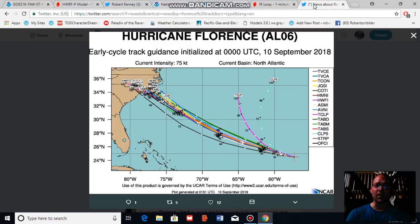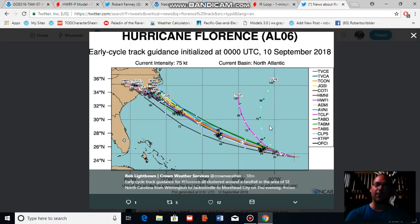So I'm going to show you a lot of the present model guidance for Florence, and note that only 2 models here have Florence recurving out into the North Atlantic, with most of the model consensus now focusing in on the southern coast of North Carolina, about 70 to 120 miles north of where I am, near Wilmington. If this consensus is correct, we would expect the potential for a very powerful Florence to make landfall in North Carolina by late Thursday or sometime Friday. So a very disturbing trend for Florence.